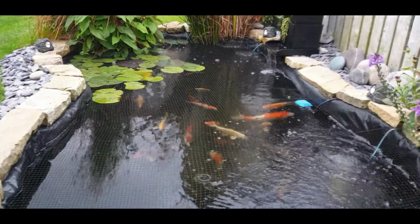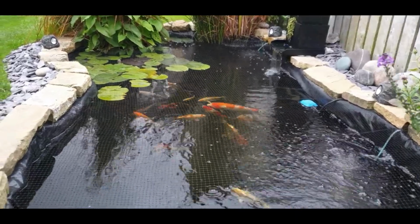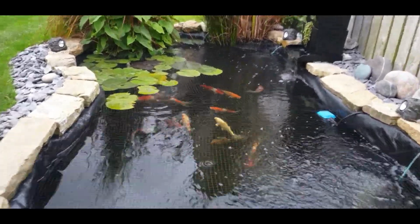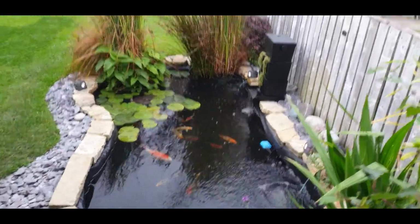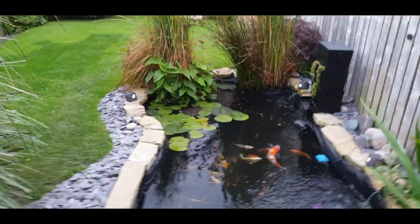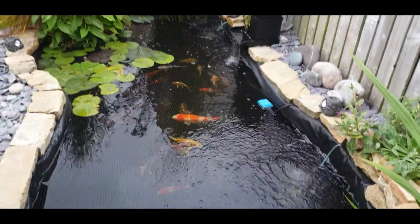So I'm going to stick the phone on the tripod and get this treatment in, turn the water all nice and blue, and then switch the UV off. In fact, I shall switch the UV off now, and then we'll get this treatment in. So I'll show you what it's like again in a second. Let's get you on a tripod.